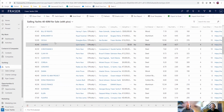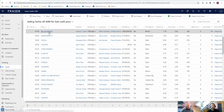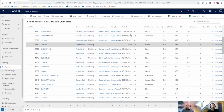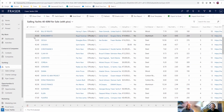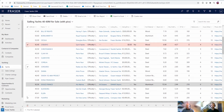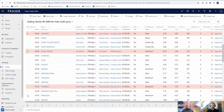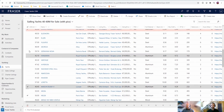So we'll start off here again in our CRM. I'm looking at a grid view here of some yachts that I've pre-selected. I can order these. They're currently ordered alphabetically, or I can order them by price or by size, and that will be the order which is carried through and reflected in the actual output document that we're going to produce. So I'm just going to go ahead and select a random selection from these here. Just pick a few so we get a nice looking output document.